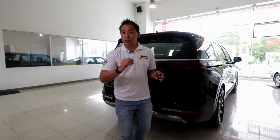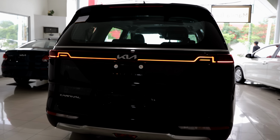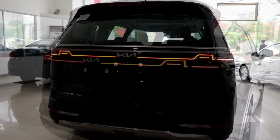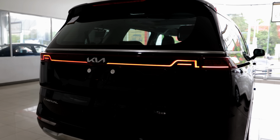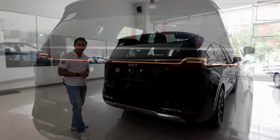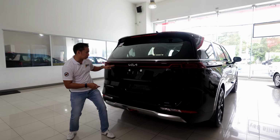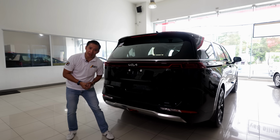Now, the rear end of the Carnival gets a distinctive set of LED lighting units that ties it to the design of the lighting units up front. Of course, we get LED taillights here, plus we have an LED light strip down the center, and it connects the two LED taillights. Now, this LED light strip meets in the center where it highlights that all-new Kia badge.